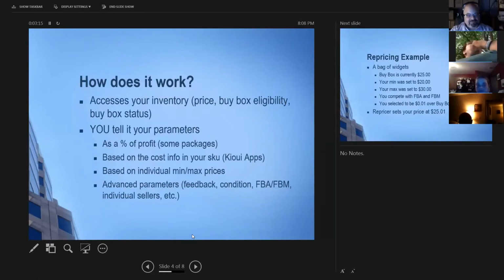Fulfilled by Amazon, fulfilled by merchant. You can even block individual sellers. So if you've got a price troll that frequently brings your price down, you can just ignore them and go about your business.